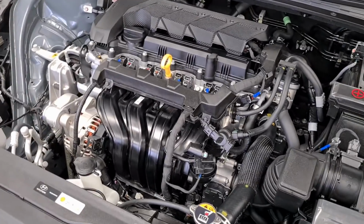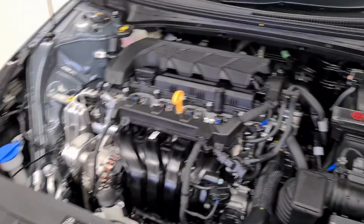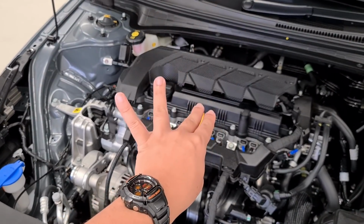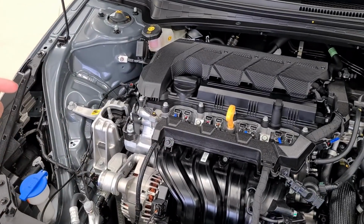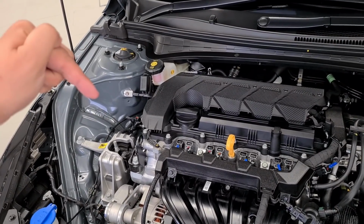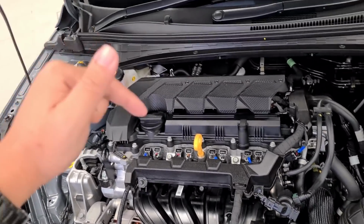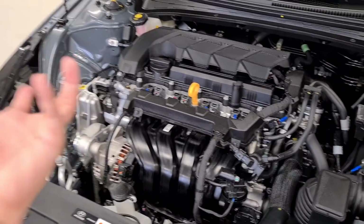It's not a direct injection engine, but it does get 2 injectors per cylinder. So what do I mean by that? This is a 16 valve engine, so 4 valves per cylinder, 2 exhaust valves, 2 intake valves. Just before the intake valve is where the injectors are placed to squirt fuel into the combustion chamber. The fuel is squirted just before the intake valve, and then it flows with the air mixture into the combustion chamber, and fuel is burned.